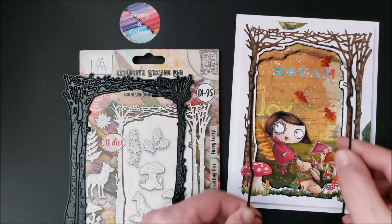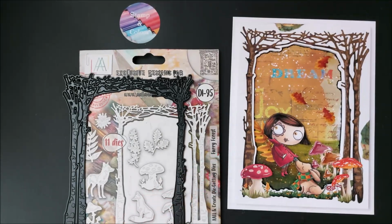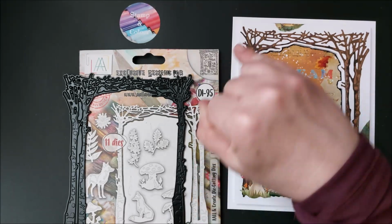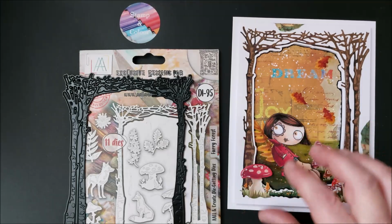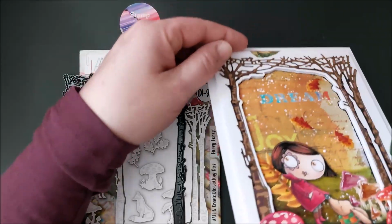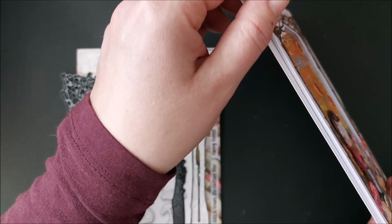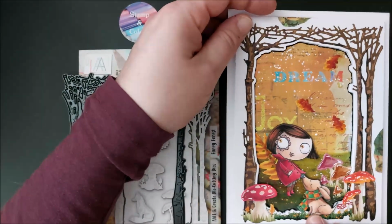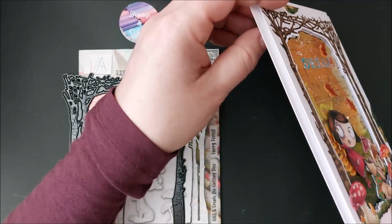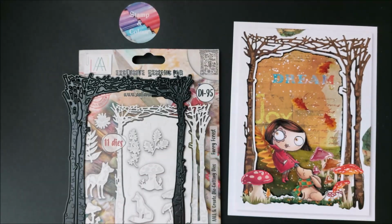comme ça, pour créer une sorte de fenêtre. Et quand j'ai fait le montage de la carte, j'ai mis cette partie blanche sur de la mousse. Vous pouvez peut-être voir là, voilà. And so when I assembled my card, I put this frame on a foam to have dimension and have this sort of a window here.